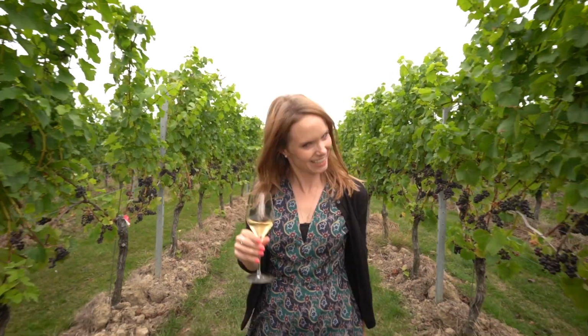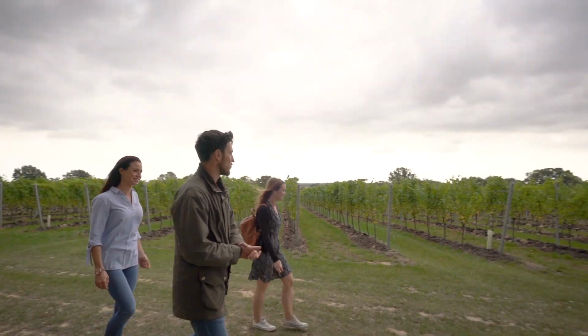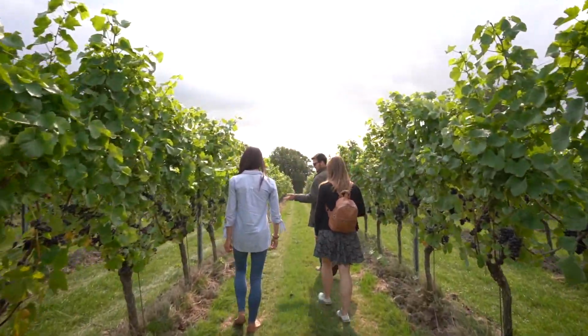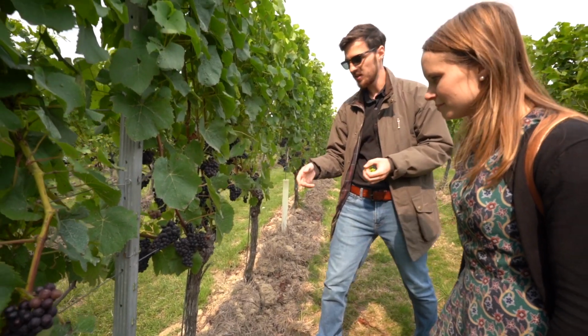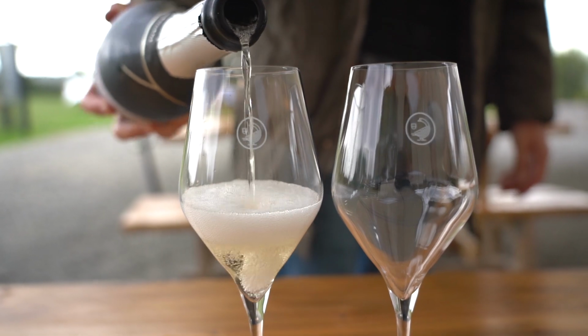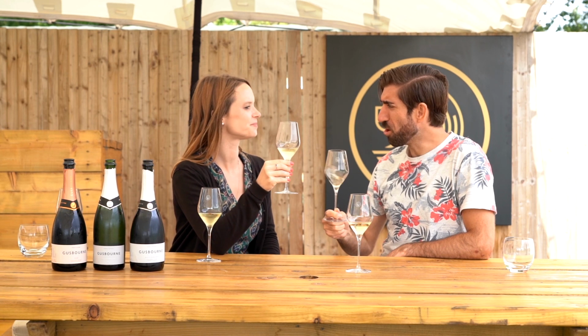Happy I am to have a glass of wine in my hand, walking around the vines at Gusbourne Vineyard. We are currently on a vine and country tour, and I'm learning all about the wine production here while tasting a little bit along the way too. Oh, that is good.